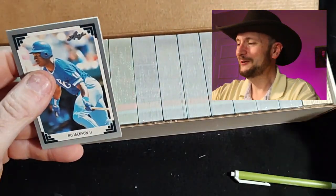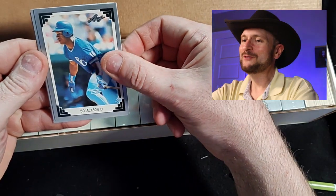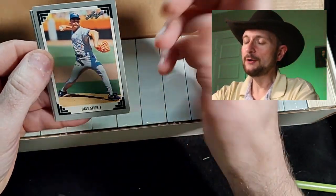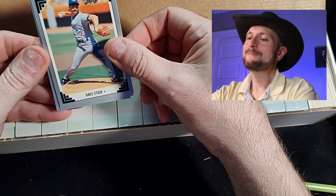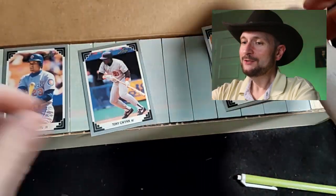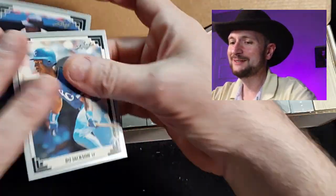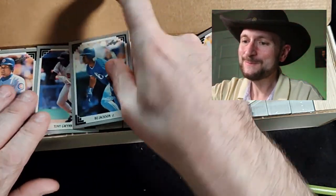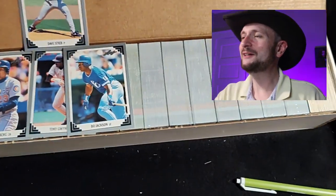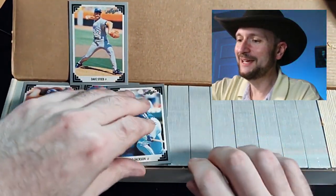Oh, okay. Man, if it's Griffey or Nolan. Okay, that's all right. Tony Gwynn, I'll take that. Oh, man. Look at that. Oh, my Lord. Folks. Look at, oh, that's all. Oh, my God. Look at that.